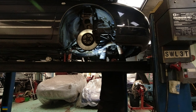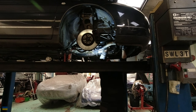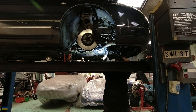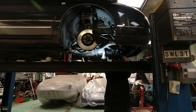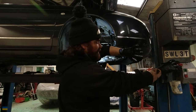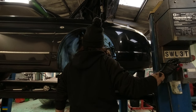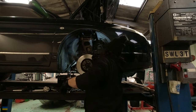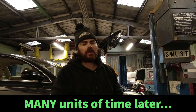It should just pop out. He says, ow! This is a difficult car to work on, I'm not gonna lie. Everything is so tightly packed in. There's a lot of stuff. Can't even get this boost pipe out. And it's diesel, so you're all absolutely filthy. Remember to remove the engine to take this out. Does need doing though.